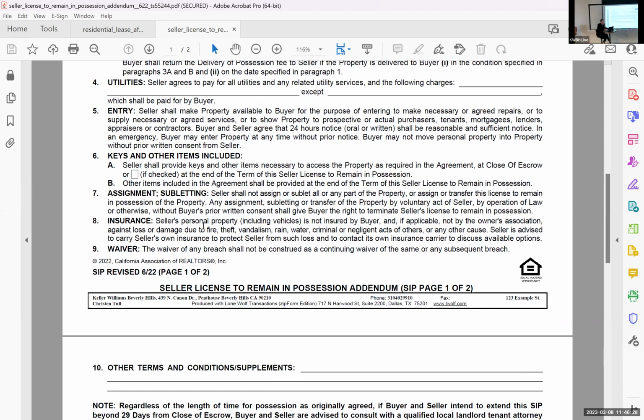Insurance: the seller's personal property, including vehicles, are not insured by buyer. So a lot of sellers are used to having homeowners insurance. Well, after title is transferred and the buyer is now the new owner, they no longer have any insurance coverage there. So if you are involved in a leaseback and you're representing the seller, you'll need to tell them they should get renter's insurance, even though they're not technically renters if it's under 29 days. They're no longer covered by anything.